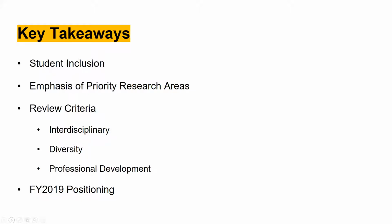Even in the solicitation, it says they welcome proposals that pair well with NSF and want to include STEM students from all different sectors and groups. They also emphasize professional development, and we saw different models for that. Some were internships at labs or positions within industry. There are a lot of different ways it can be done, but I want to highlight that focus on professional development. And the last thing is our positioning as an institution for fiscal year 2019.